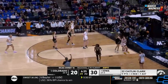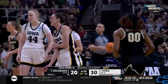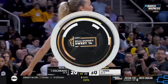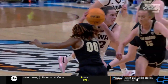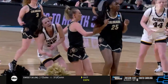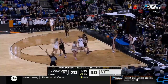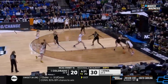Clark gets fouled by Sherrod. And Clark shaking out that right arm a little bit after taking the contact. She's done a really good job of trying to probe and get touches in the paint. And yeah, Sherrod gets her right on the arm. Sherrod was frustrated with that call, but that's clearly a foul. Good thing she has all that extra muscle, Holly. Sherrod got to find out up close.